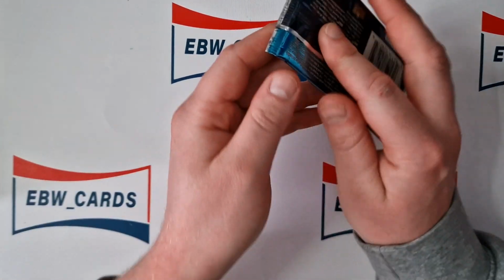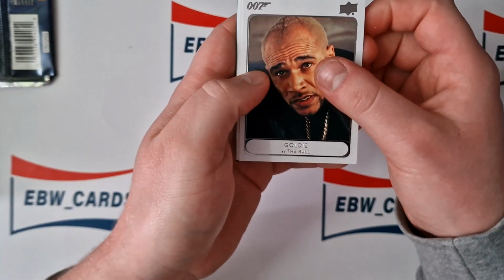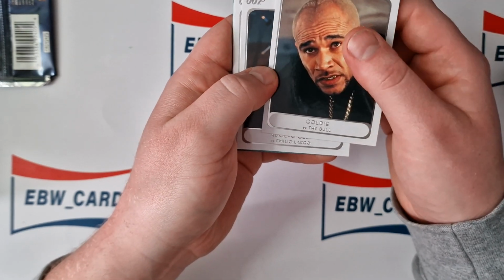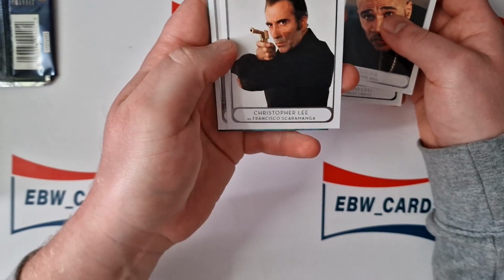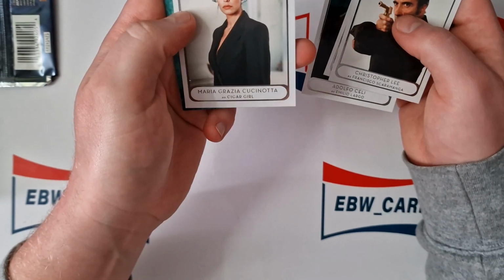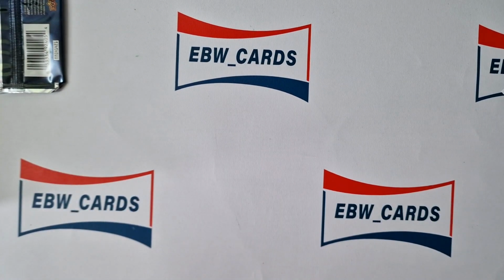Last pack. Cheers. Last pack magic. It was a snug fit. Yeah, I like them. Here we go. Goldie! It's Goldie, but not as Goldie as the bull. Okay. Emilio Largo. There's your man. Christopher Lee. What a legend. And Cigar Girl. And to end the video, Dan has ducked.